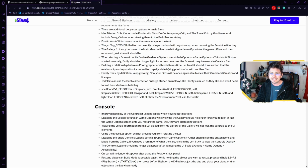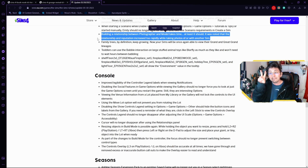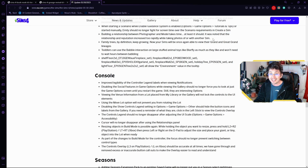That's the main reason why I disabled Emily. Building a relationship between a photographer and model takes time, or at least it should. It was noted that the relationship and reputation increased too rapidly while taking photos of or with another Sim. This is the most controversial bug that they have taken out of the game to date. Everyone used that glitch, and it was a glitch. It was confirmed to be a glitch, but it was a good glitch. I'm very sad that they took that out, because it really helped, especially if you were speed running certain scenarios and such.